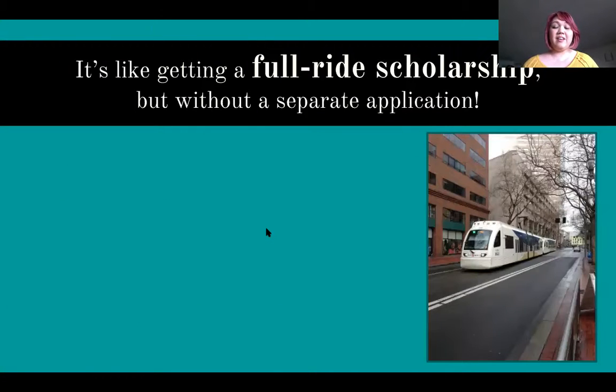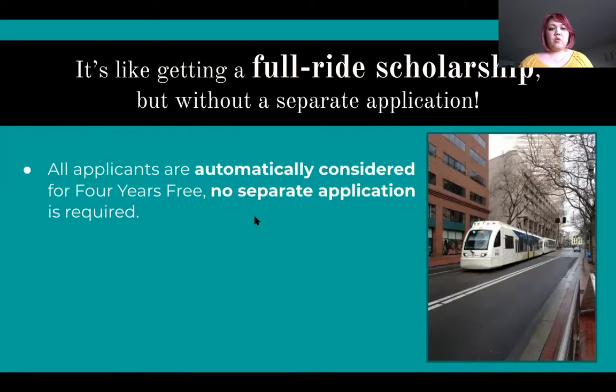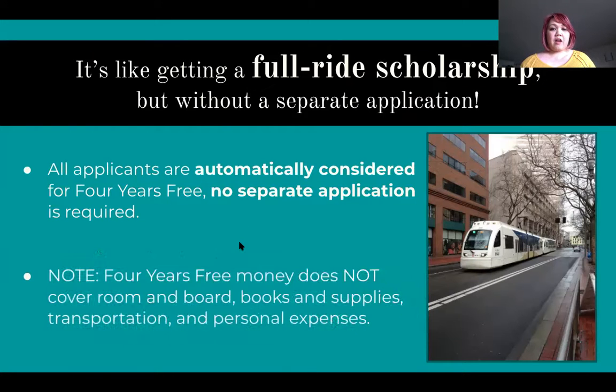Fill it out now. So this program, it's like getting a full ride scholarship without having to do a separate application. So once you apply to Portland State University and you have filed your FAFSA and shared your FAFSA information with Portland State University from the FAFSA website, there is no separate application. You are automatically considered for this opportunity.